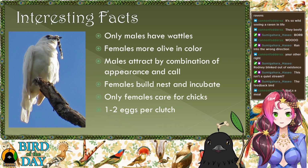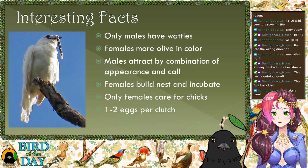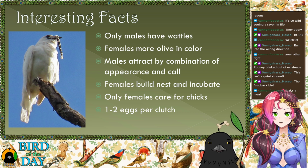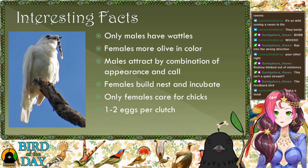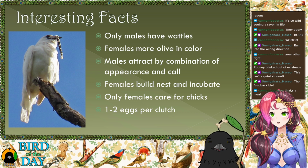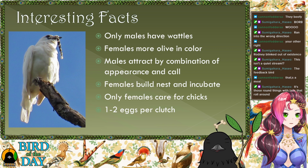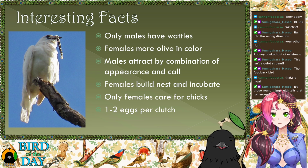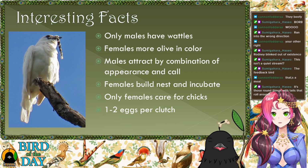So, that little dangle from the nose is called a wattle. And only the males have it. So if you see a white bellbird and he's got a weird thing hanging from his nose like a turkey, that's the boy. The females do not have that, and they're also more of an olive color than white. But the wattle and the sound they make and their appearance, that's pretty much how they attract a mate. They'll call out to attract a mate. Then the female will come, and they'll twirl their wattle around and do a little wattle dance.